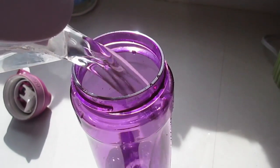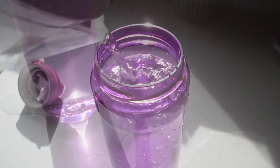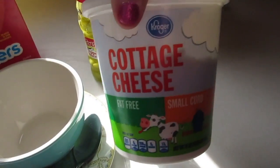Back home from Zumba. And have I mentioned how hard it is to do things one-handed when you're trying to film with the other hand? So I did have a little bit of a water mess, but we cleaned up our pond and we moved on with our day. For lunch, I'm going to have a little bit of cottage cheese.